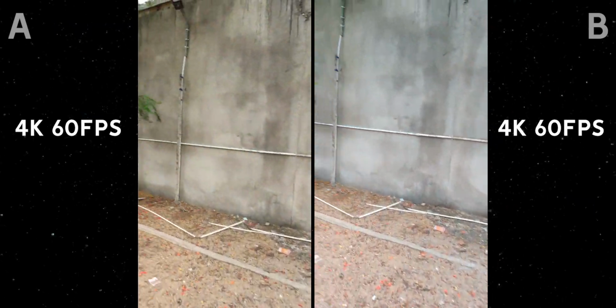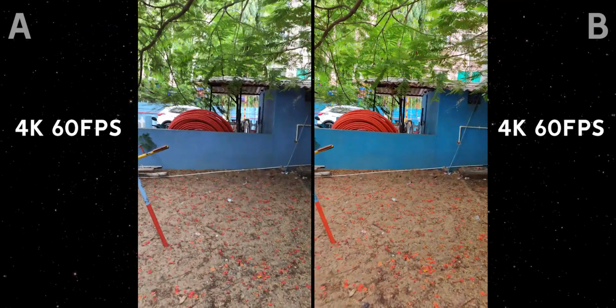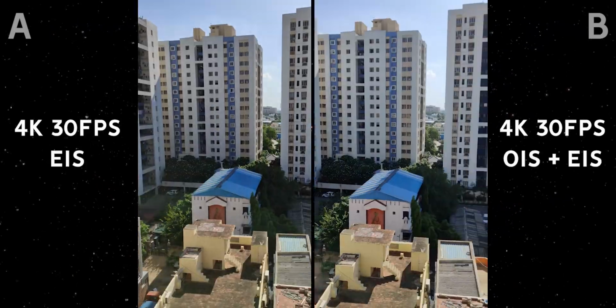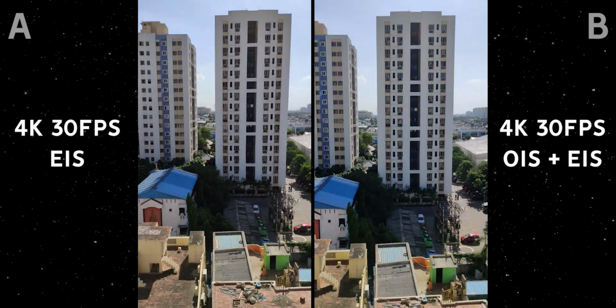Both are super smooth 4K 60 FPS clips. How's the quality? How is stabilization? Which one has better colors? Well, take your time, have a look at the clips for a few more seconds.